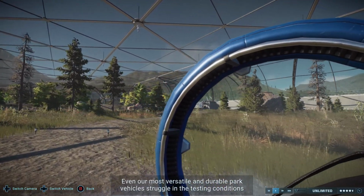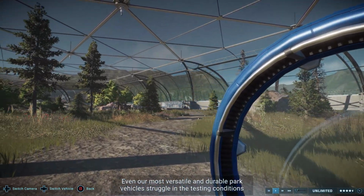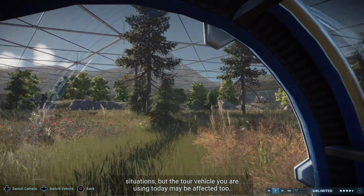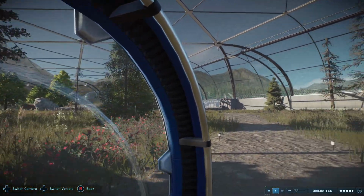Even our most versatile and durable park vehicles struggle in the testing conditions of a snowstorm. Not only are our park team vehicles hindered in such situations, but the tour vehicle you are using today may be affected too.